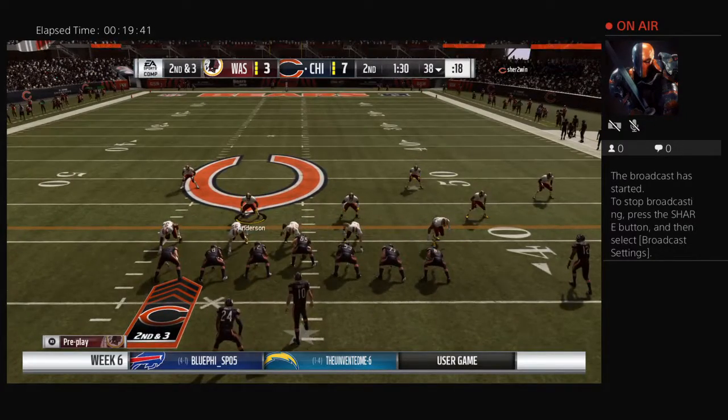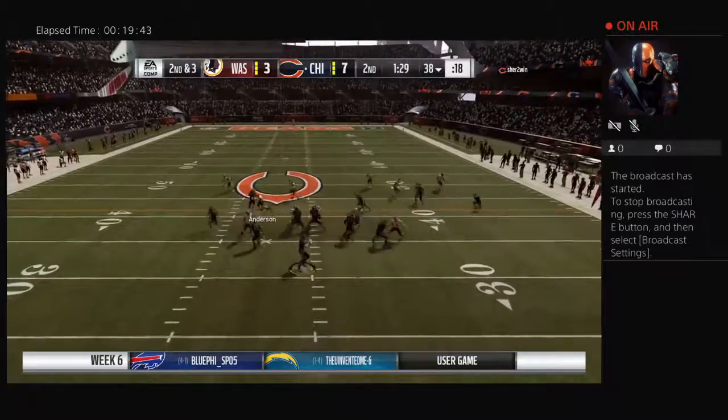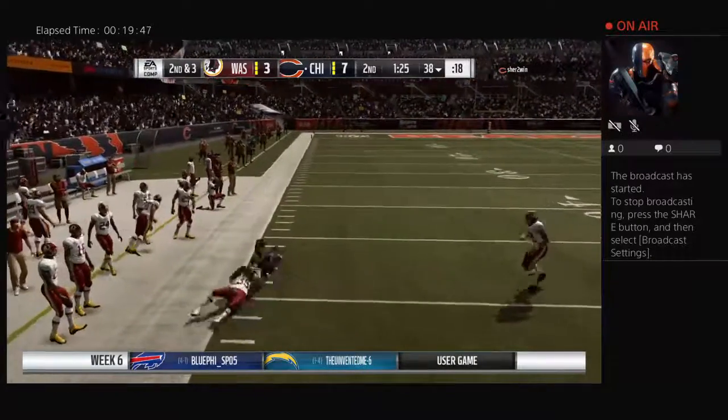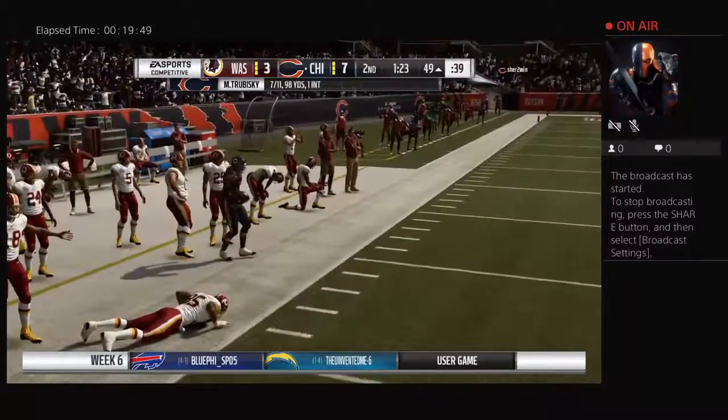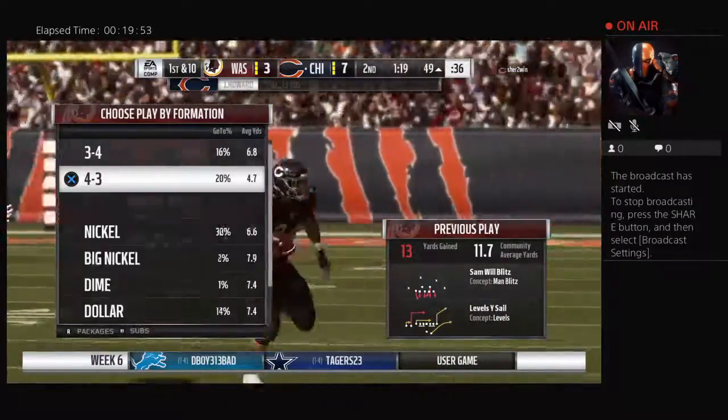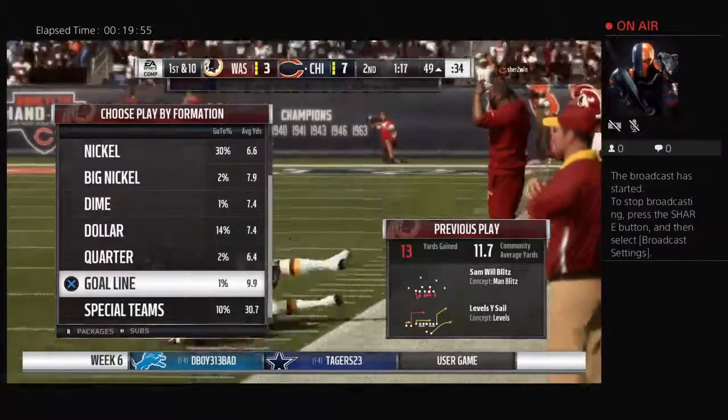2nd and 3. From the shotgun is Trubisky. He leaves this one for Howard. And he'll be taken down, but not before he works it past the 50. That one goes for 13 yards, and it moves the sticks.